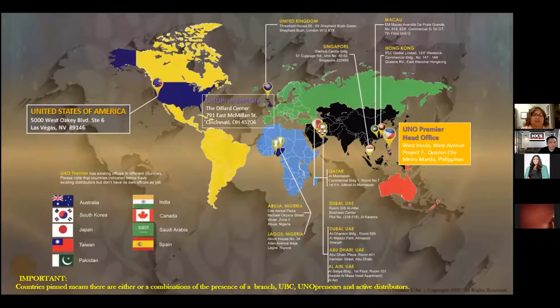This is the landscape of what Uno looks like in the world. As you can see, because Qatar, Dubai, UAEs, our majority of our OFWs are there, they have succeeded in setting up offices there. Also, in Europe and Singapore and Hong Kong in Asia.